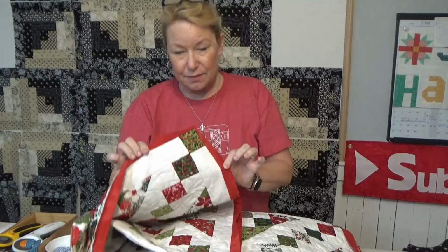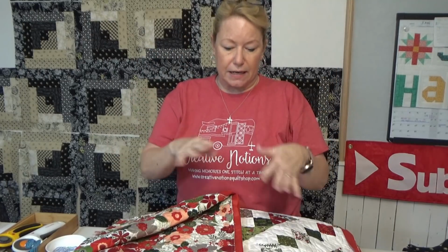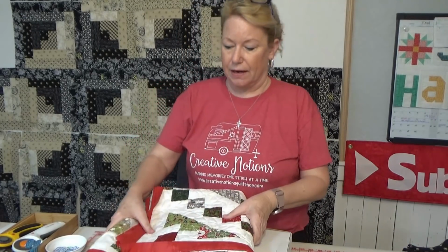The only thing is, if you're gonna use this method, you cannot care about which way your miters go, because usually when you put a quilt binding on regular, all your miters go the same way. You can't do that just by the nature of it, it's gonna go one way on this side of the long arm and it's gonna go another way on the other side. So you'll have different sides on top. Whatever. I could care less about that. Do not care about that at all.